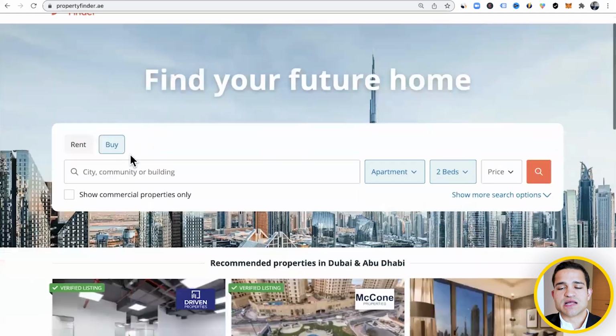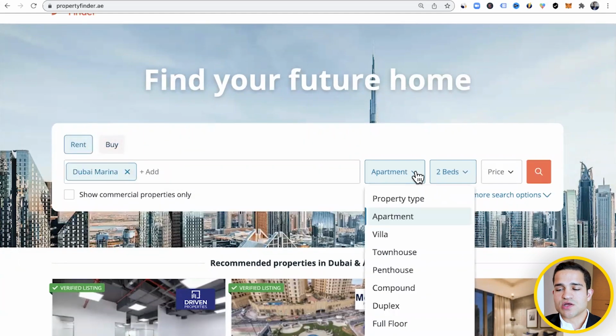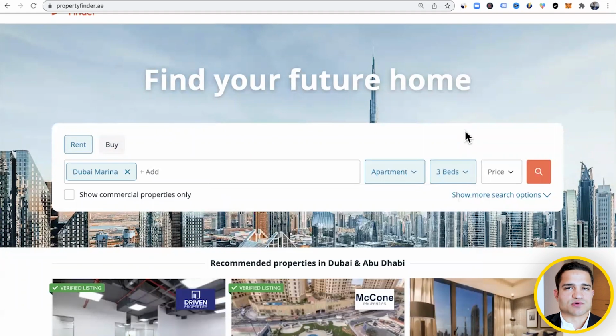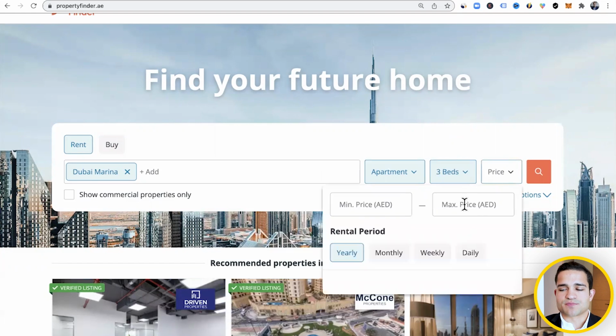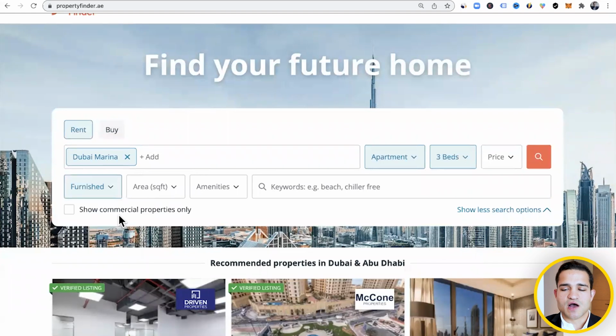So what you basically do, let's say you want to rent an apartment and you want to rent it in the Dubai Marina, just like I have here. You want to get an apartment and you want to have 3 bedrooms for you, your children, and maybe an office or a home office that you want to have. You can also set the price, and you have more options here like furnished or unfurnished. Let's say we want to get a furnished apartment.